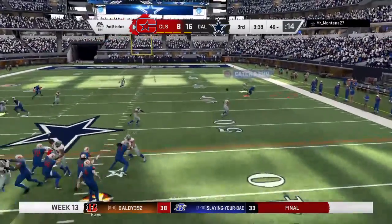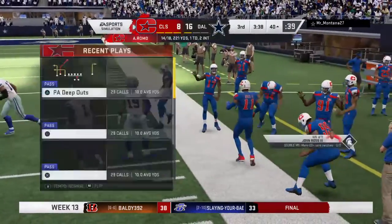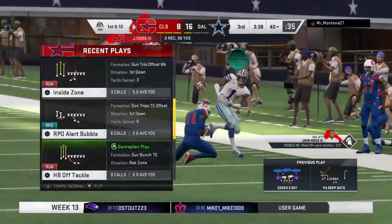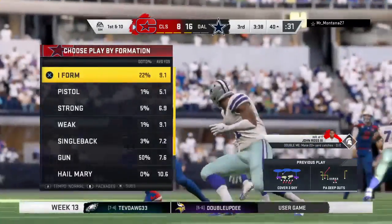Off play action. Romo. Open man is Ross, complete. And he's able to get this to the 40-yard line before he's out of bounds. Give him 14 on that one and a first down.